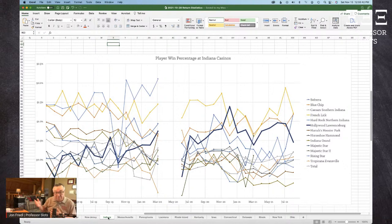You can look at some of these, six of these 18 have returns by slot machine denomination, and you can see penny machines are always the worst. And that's well worth knowing, even in states that don't have return statistics, because everyone that reports it has it. You can bet that your state is the same way.